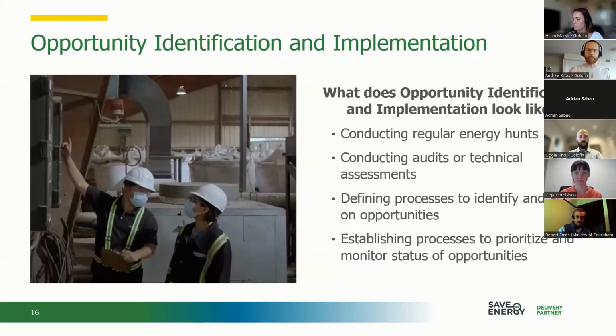Now, identification is one side of it. Implementation is really aided by prioritization and status updates. You need to not just have a list of projects, but you need to have a tool, and we can provide you with one if you don't have it, that helps you figure out which projects are the important ones to do now, which projects are underway, and which projects are done, so that you know what to do next.